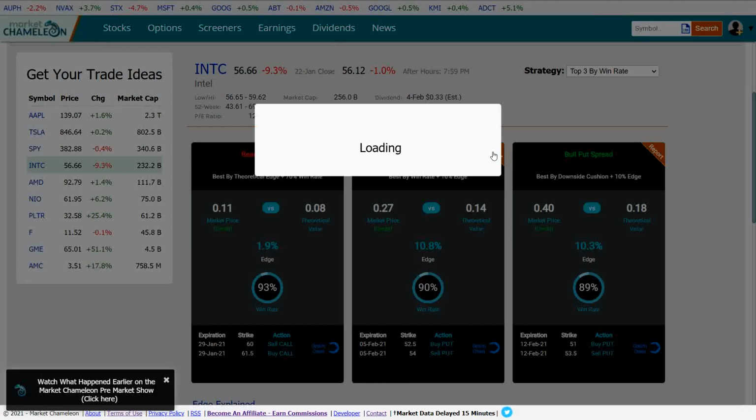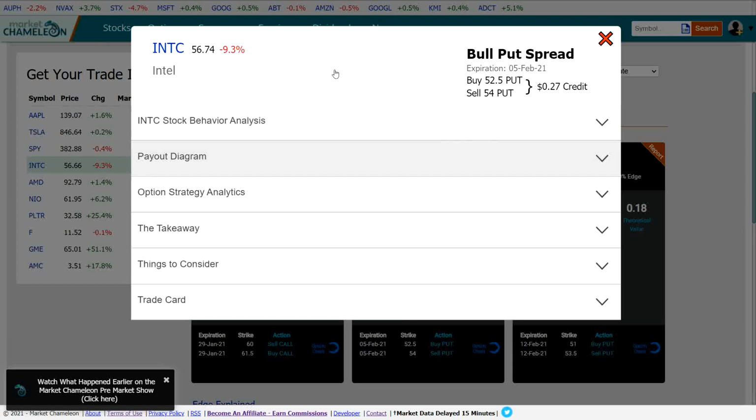If you click on the report here, let's click here. This is the trade, Intel bull put spread for expiration February 5th, about 2 weeks from now. You sell the 54 put. Yeah, you can do it on Robinhood, Thinkorswim, doesn't matter. You buy the 52.5 put for a credit of 0.27. I would put 0.3, $30 credit, and just let the market comes to me this Monday morning.